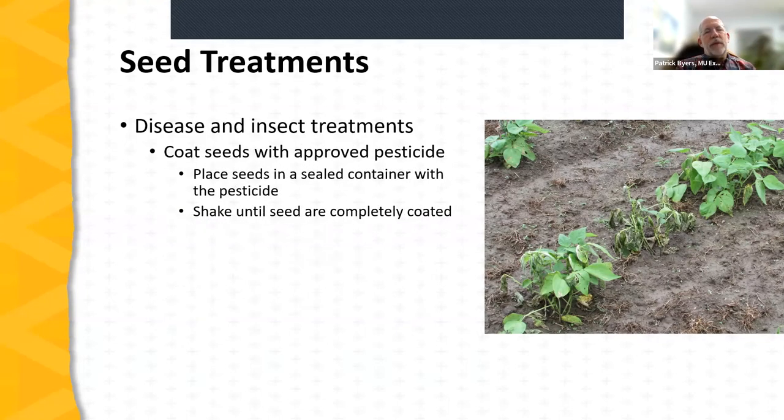Now, we can do this at home as well, although typically if we're going to be using disease and insect treatments, this will be done by the nursery, but it can be done at home as well. If you have a particular insecticide or fungicide that is labeled for this purpose, you place a small quantity of the pesticide into a sealed container and place the seeds in there as well, and then shake it until the seeds are completely coated.